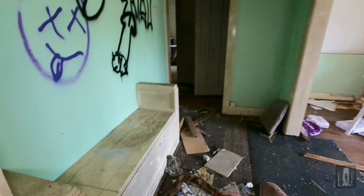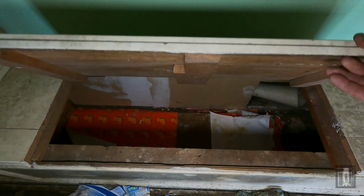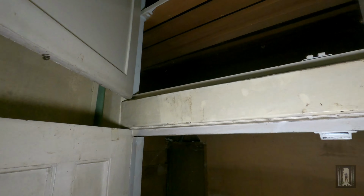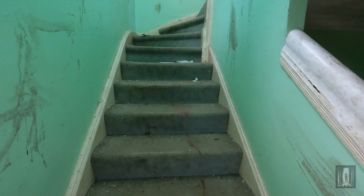So I think that's the first floor. There's a nice built-in bench seat here. Nice, does it lift up? It lifts up there. Storage of stuff inside. Upper cupboard there. Right, let's go upstairs to this Art Deco place. Pretty cool staircase.